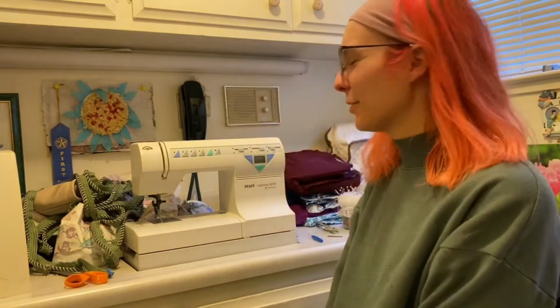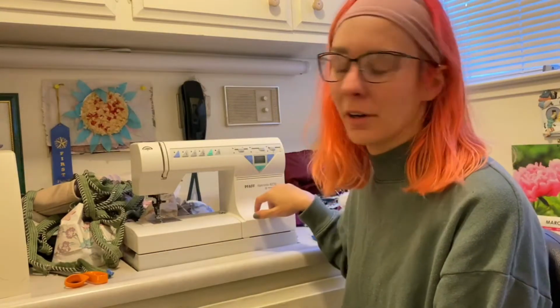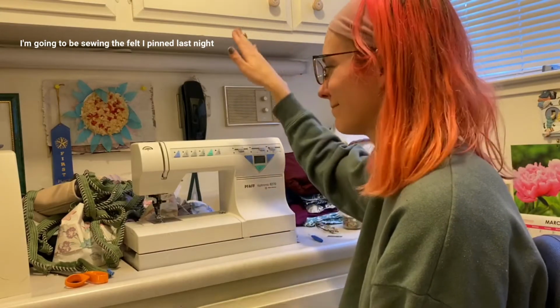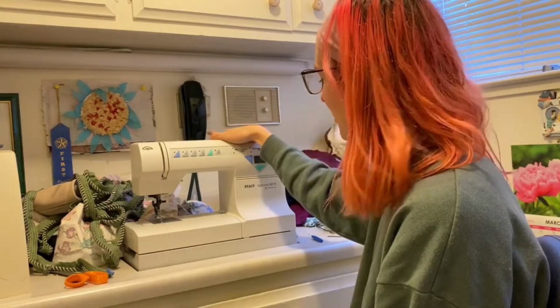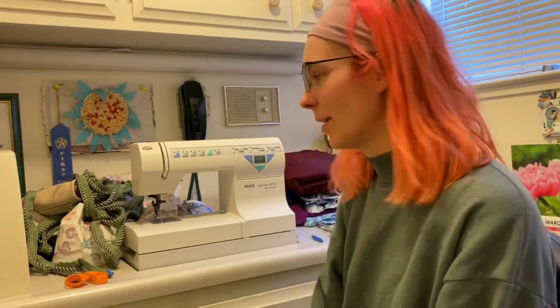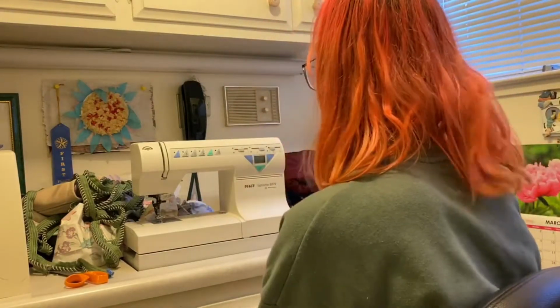Hey guys, so this is my grandma's sewing machine. I've never used it before. It's really fancy, but it's older, so hopefully I can figure it out. And we're just gonna bust through this. So let's get to it.